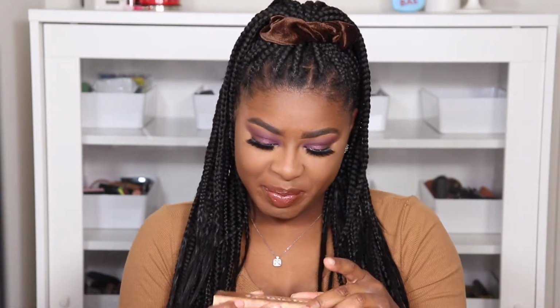Okay peeps, let's go ahead and get right on into this new-ish. This is, of course, the Brighten and Bronze Complexion Trio by ALAMAR Cosmetics, and it says it's infused with hyaluronic acid. If you are not familiar with ALAMAR Cosmetics, I believe this is Latina owned.